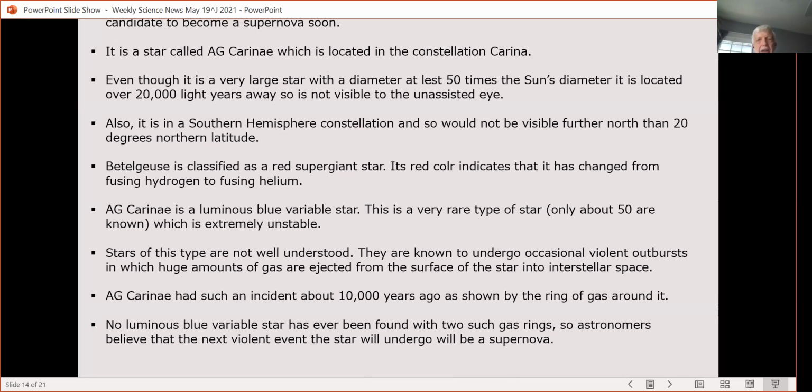It's thought to be about 50 times the diameter of the sun. It's about 20,000 light years away. And as such, even though it's large, even in South America, you can't see it without a telescope because it's just so far away.